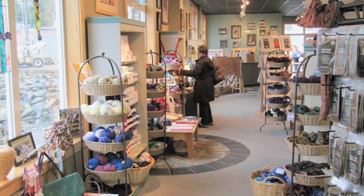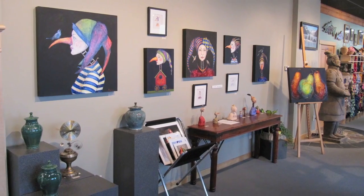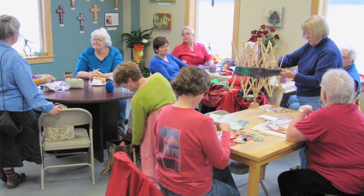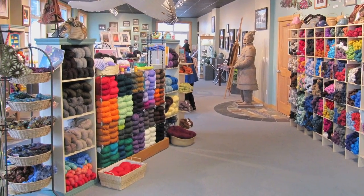The Point is a combination yarn and bead shop, as well as an art gallery with weaving, clocks, jewelry, and paintings. Tucked in the back of the store with a great view were all the knitters working on their projects and sipping coffee. The store carried the more traditional natural yarns like Cascade and lots of lovely sock yarns.